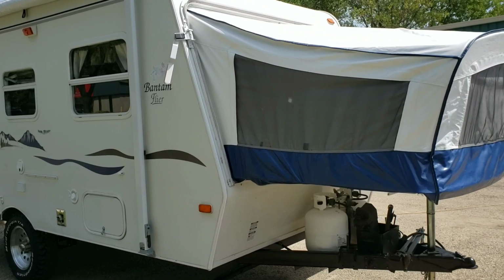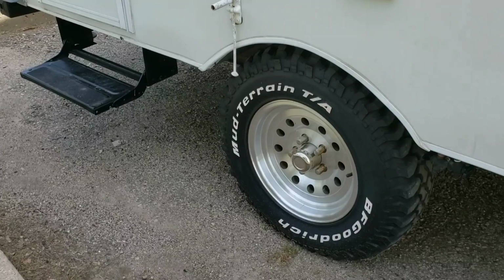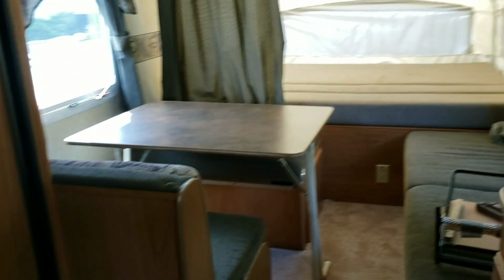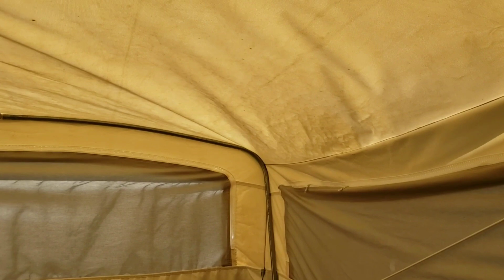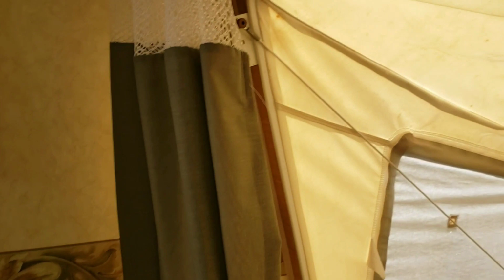Okay, well, at first look, it looks pretty good. It's got brand new tires. And he said it's open. So, wow, it's got a bit of a smell. Not sure if that's musty, maybe from the canvas. Sometimes that gets smelly. It's got a, oh, that's big.